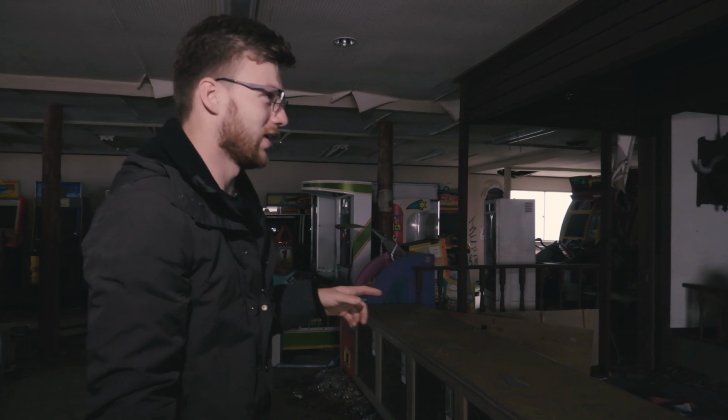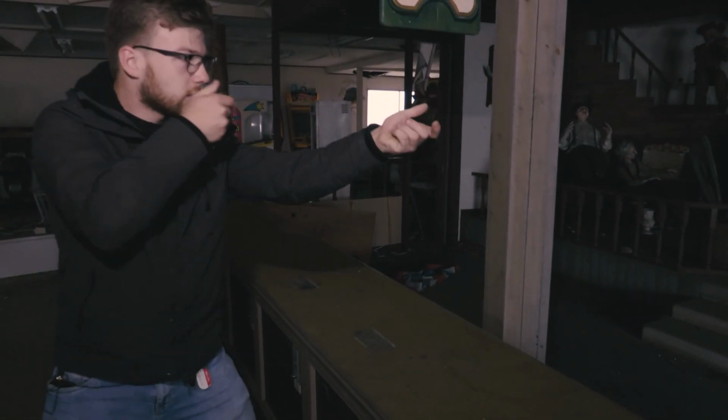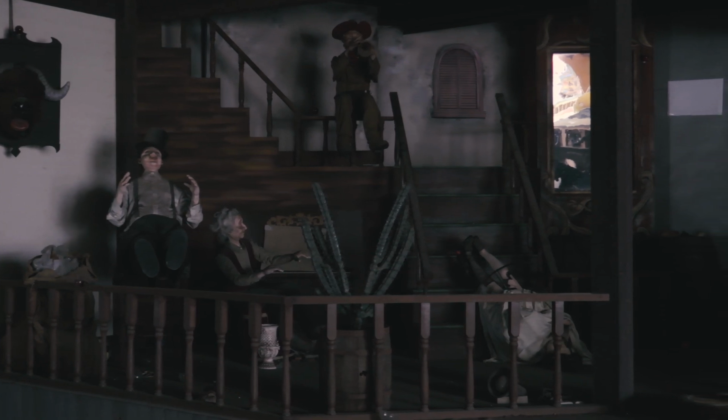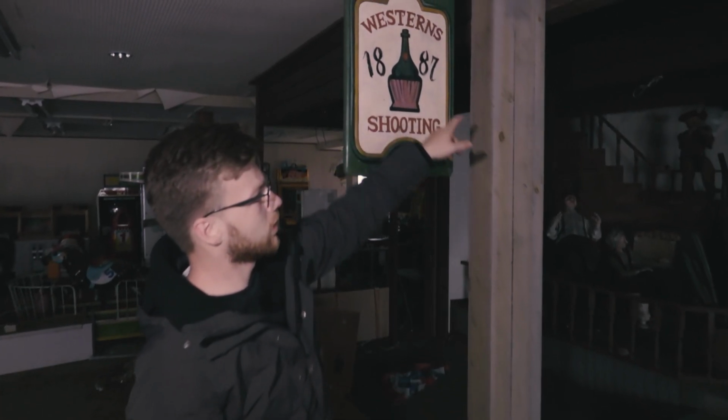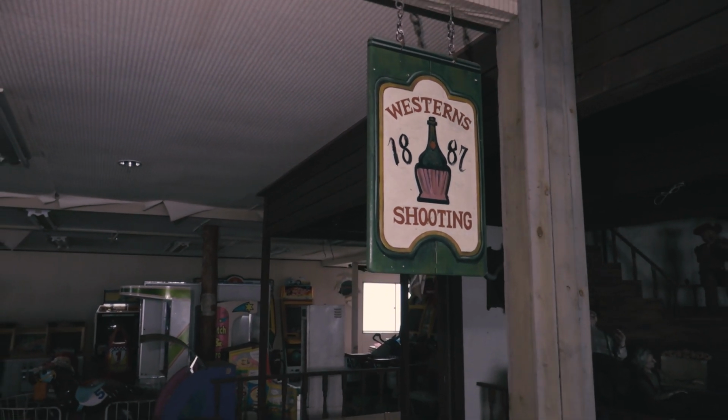Oh, here's the shooting range. The gun shooting range. You put in some coins. Got your gun. Tuck, tuck, tuck. All the figures over there. So cool. Western shooting, 1887. Love it. Love it. Just love it.